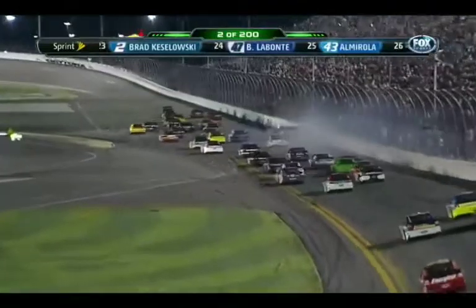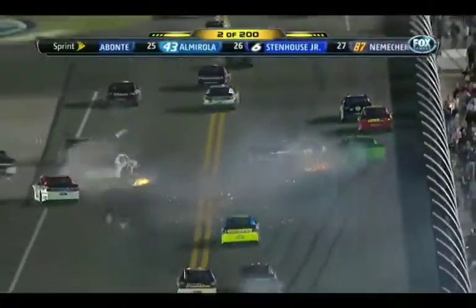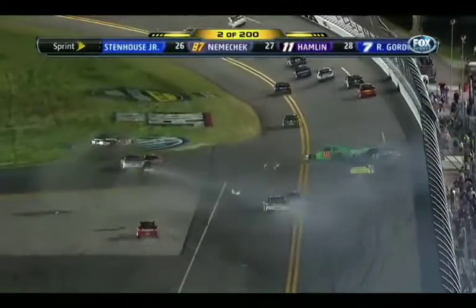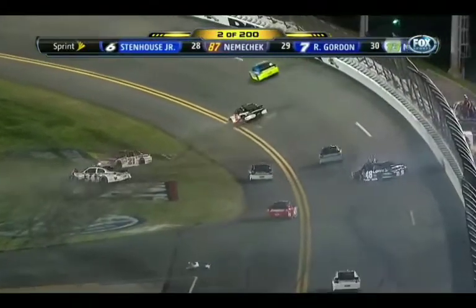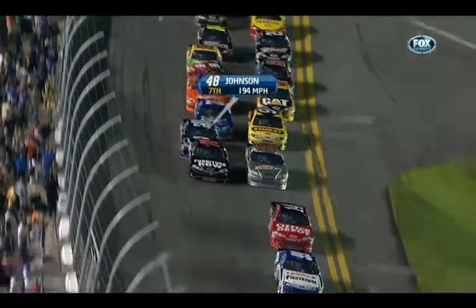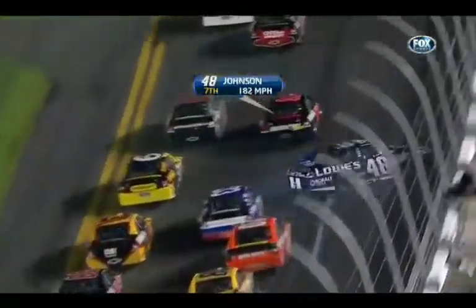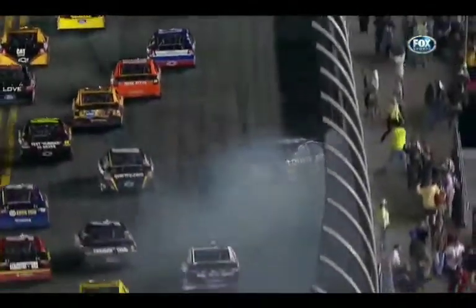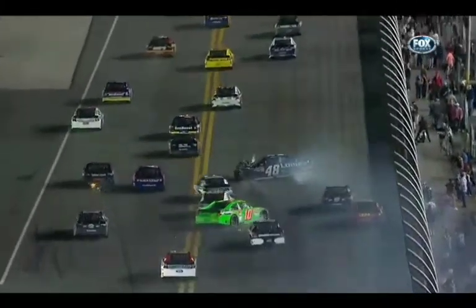Already. The wall slams to the outside. It's 5-time champion Jimmy Johnson. He collects Danica Patrick and the 34 of David Reagan. Trevor Bayne is right tucked up underneath the 78 of Regan Smith. Ooh, he's got a little tap in the back end. I believe that might have been Elliott Sadler at 33. Elliott Sadler gave him just a little tap.